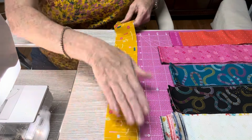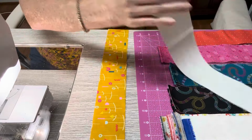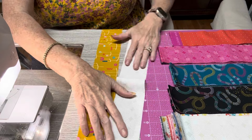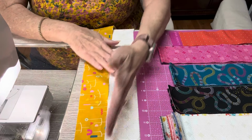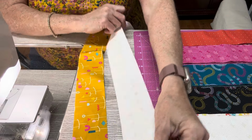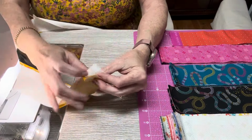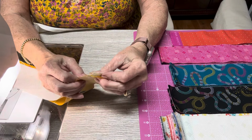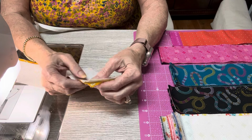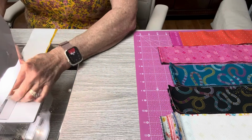So I'm going to take one, then I'm going to take another one, different color. And what I'm going to do is end up sewing them side by side down the long side of the fabric. But to get started, I'm going to put them right sides together, line up the ends. Don't worry about the selvage edge yet. We will cut that off later. I'm going to line them up and sew all the way down this long edge.